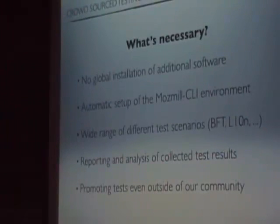Yeah, so we only have a test environment located on the user system. We install software inside the test environment, but nothing else gets polluted. And that was one requirement we had here. And all the tools necessary to run our Mozmill tests in the Mozmill-CLI environment are pre-configured, and get downloaded, extracted, and prepared. And that's really everything you need for that.